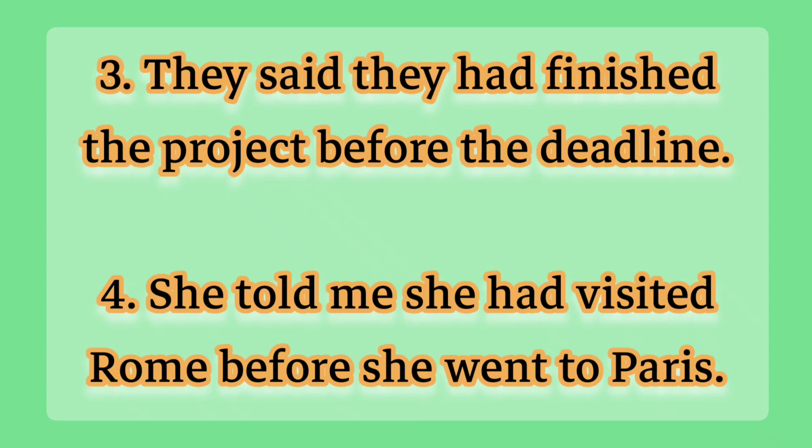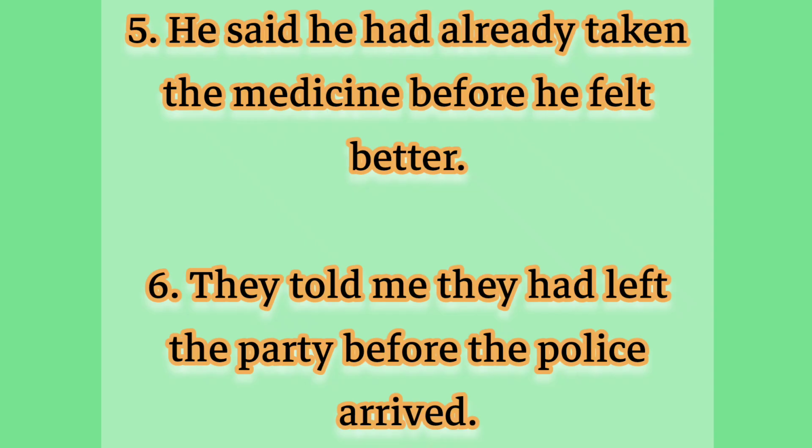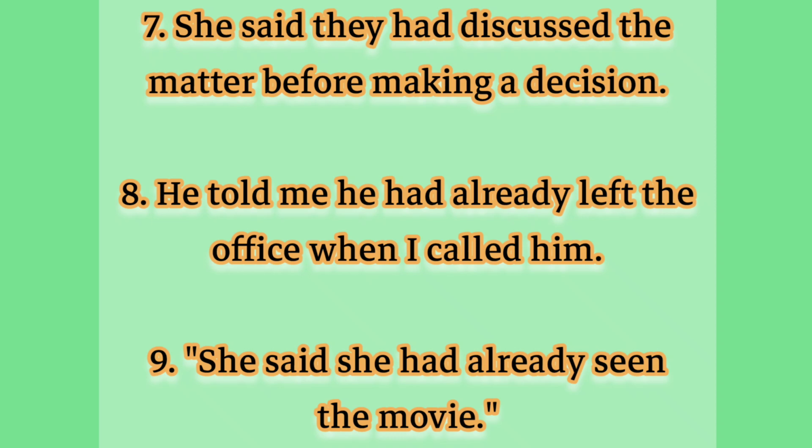They said they had finished the project before the deadline. She told me she had visited Rome before she went to Paris. He said he had already taken the medicine before he felt better. They told me they had left the party before the police arrived. She said they had discussed the matter before making a decision. He told me he had already left the office when I called him. She said she had already seen the movie. All right, these are some of the examples of past perfect using reported speech.